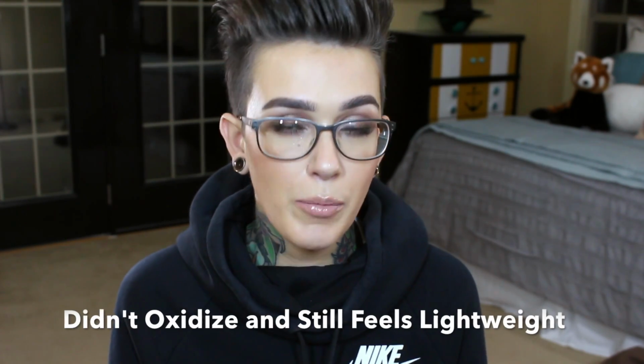So I did blot one time with a tissue. Nothing was separating or anything. I just got a little bit shiny in the T-zone. That's pretty normal for me, but it didn't look bad by any means. And this is what it looks like now. If I take my glasses off, I'm obviously going to have the marks on the sides of my nose because that happens no matter what.